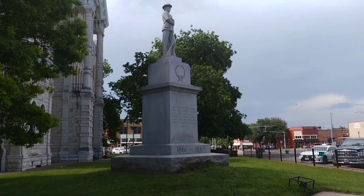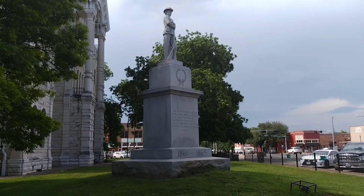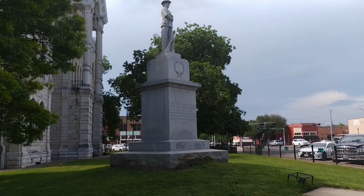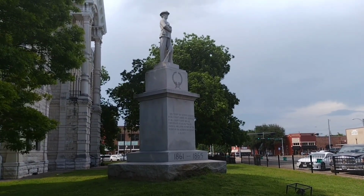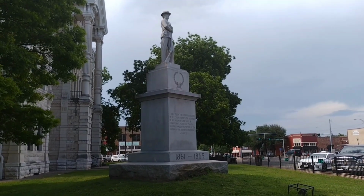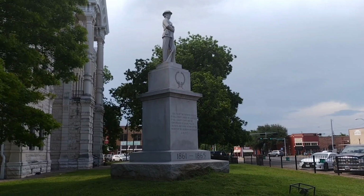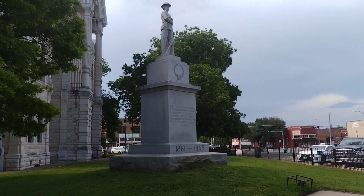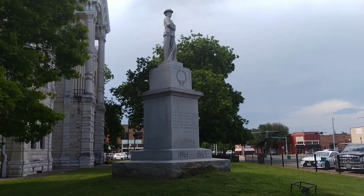And it is a Confederate monument dated 1861 to 1865. And it is a very large monument, approximately, I'd say 4 stories tall. And it was erected in 1925 by the citizens here.